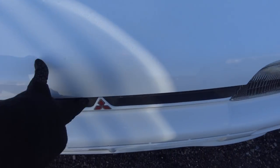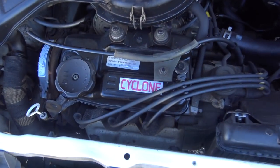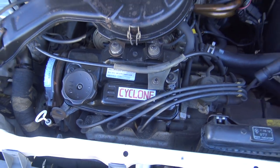And you pop the hood here. It's got the cyclone going on. That's so cool.